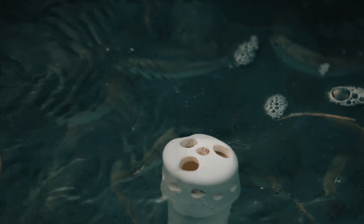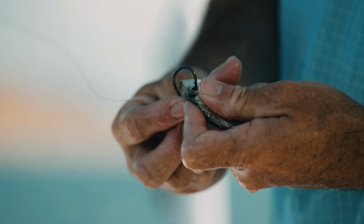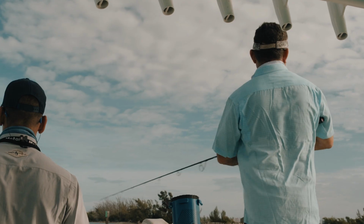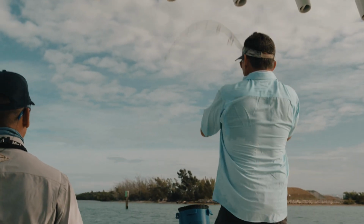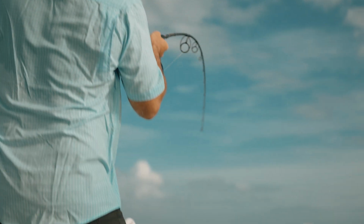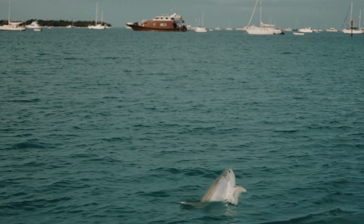Well, there's some good ones in there, Pepe. Look at him. Right there. Oh, you bet. Fish on. Fish on. He's about to jump. He's coming up. Nice fish.